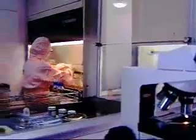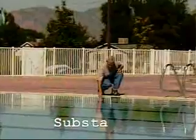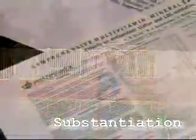Let's say you take just 4 capsules twice a day for a year, 10 years, or for the rest of your life. Just a minute amount of contaminants or toxins would add up. Pharmanex uses the most advanced testing procedures available to ensure the absence of toxins in each and every capsule. Scientific testing at the highest level takes place throughout everything Pharmanex does. All this testing is what comprises substantiation.